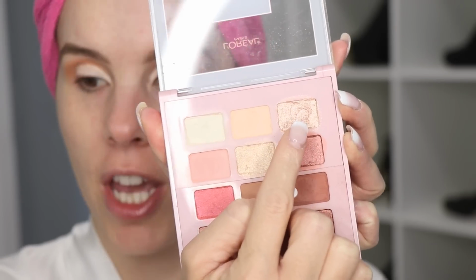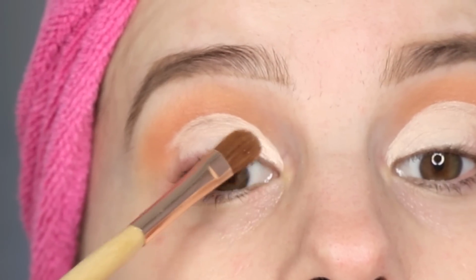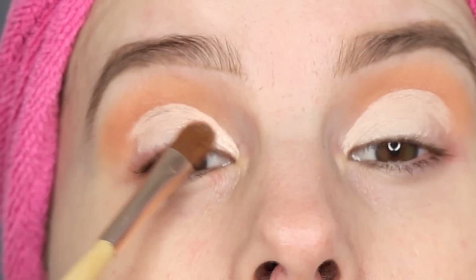Next I'm using this shade, and I'm putting that on my Jane Iredale Deluxe Shader Brush. Tapping off the excess, and then I'm gonna mist my brush with my MAC Fix Plus. Because I do find with the shimmer shades in this palette, it is better if you use them wet, because if you don't, they will have fallout.